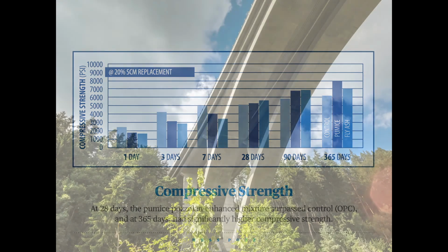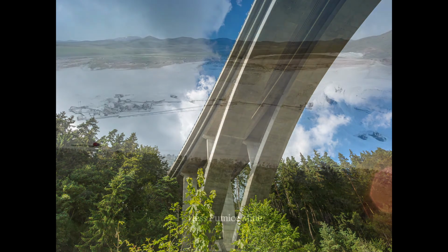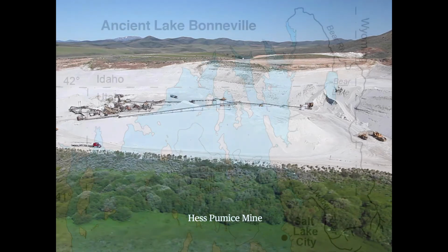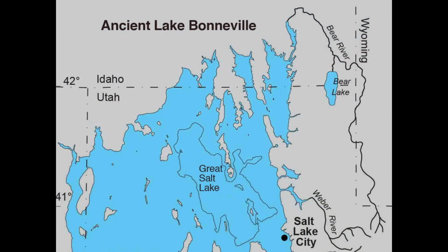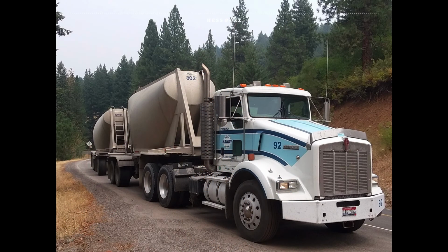When choosing a source for natural pozzolan, other important aspects to consider are functional consistency and the performance quality of the natural pozzolan source. Hess Pumice is fortunate to have one of the purest and most consistent commercial deposits of pumice in the world. As a result of the volcanic ash landing on a prehistoric mountain lake, the heavier impurities normally found in many other deposits were washed out and sank to the bottom of the lake, leaving behind a deposit of 99% pure pumice. Other strong considerations are reliability and supply capacity.